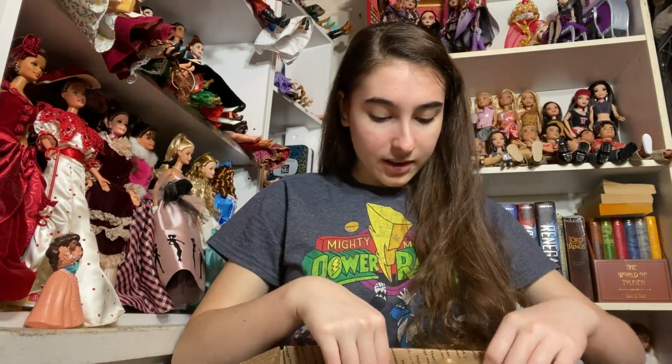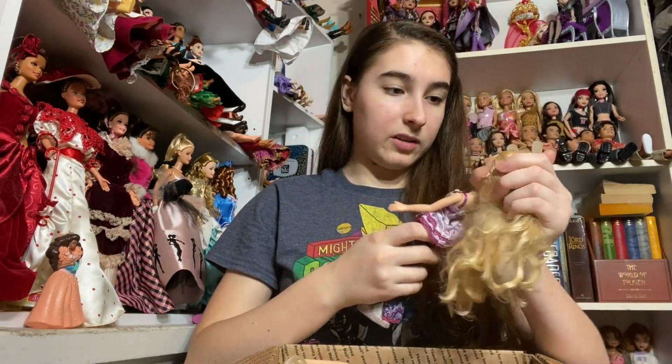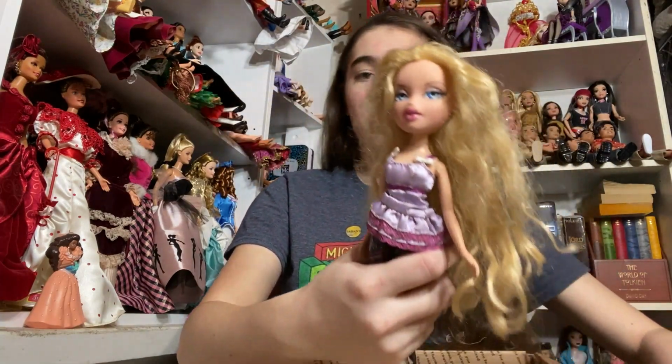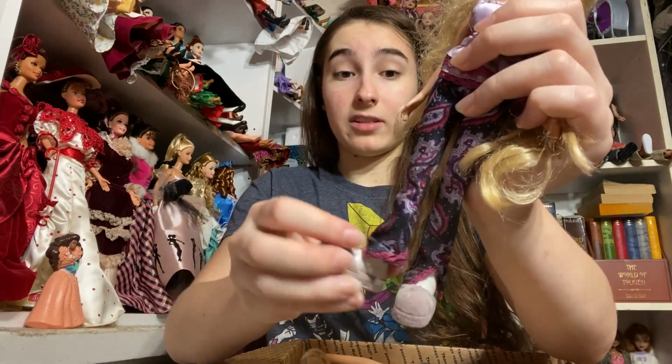The next doll is this Bratz. Now, I do not know which one it is or if she's wearing her correct outfit, but she's still really pretty nonetheless. She has a really pretty face, and she's got shoes, and I find very, very few Bratz dolls with their feet, so I'm very, very excited that she has hers.